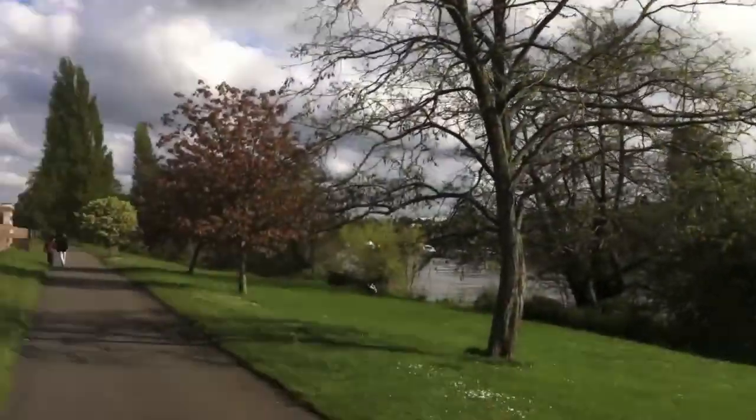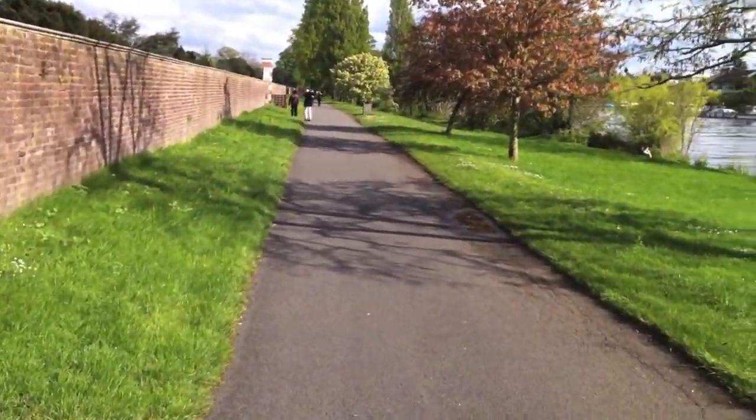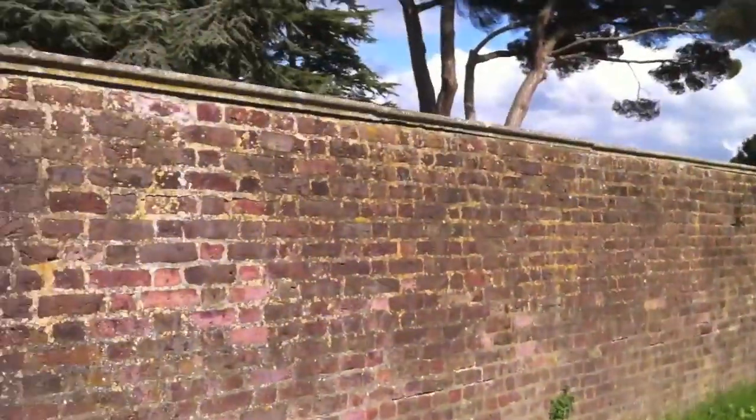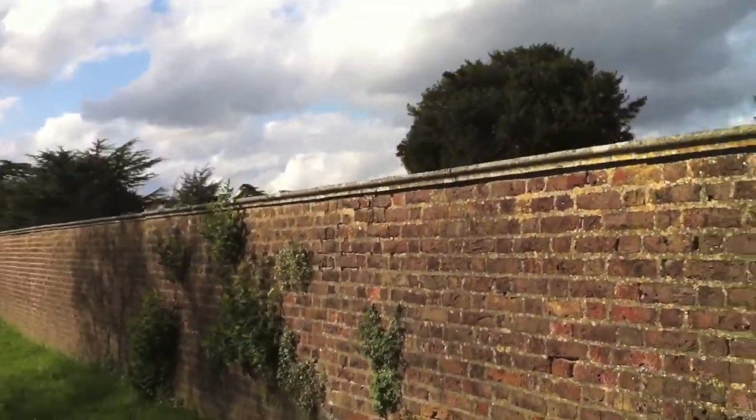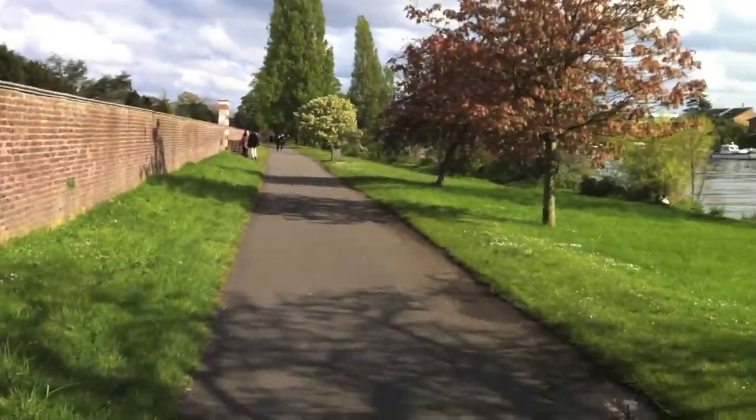So the weather has finally improved. Blue bits and the sun's out. We're just going for a walk along the side of Hampton Court. That is Hampton Court Palace. It's in there somewhere. Probably can't see it because we're quite a way down.